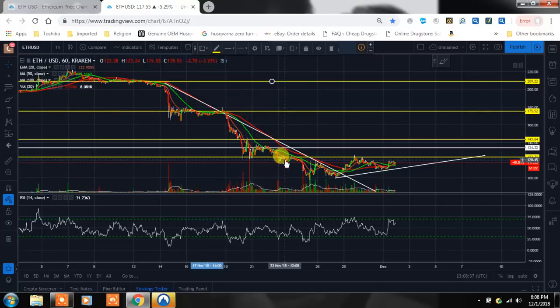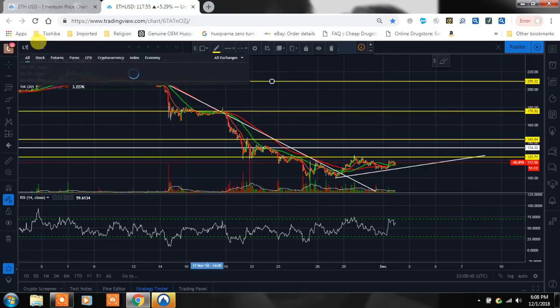See how that worked? It broke out perfectly from that trend line. We came back down. We set a higher low here, and then we're going to have to see where we go from there. So that's Ethereum, guys. It's at 117 right now. Let's take a look at Litecoin.